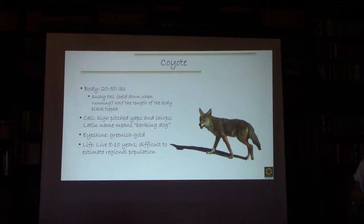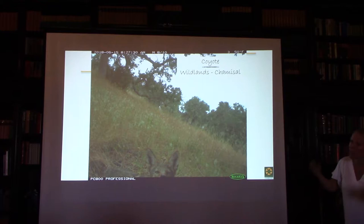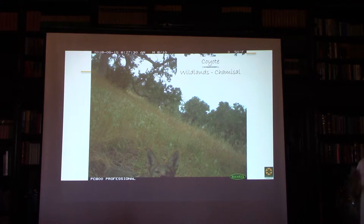I feel like this picture is quintessential of a coyote. He's got those big ears, looking in the camera, wondering what that digital sound is he's hearing. He's probably scented the fact that we have changed the camera, right? We've gone in, we changed batteries, we checked the cards, we did whatever we needed to do. So it's got our scent on it. And he's just out of frame, just wary, but curious. Can't help but wonder what's going on.